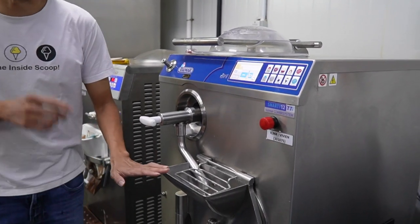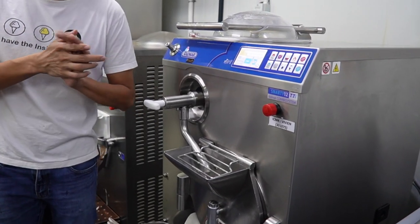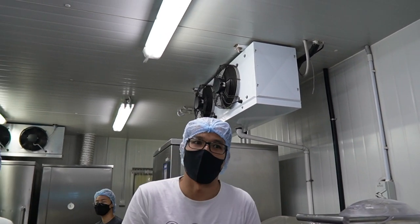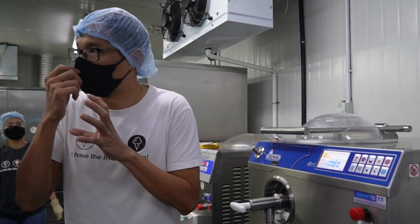Okay, not that long. The cleaning takes another about 10 minutes. So we actually have one batch at the bottom already, which is the previous, the one that they did this morning. So we're freezing it for you. So this one, as you turn and you cook, it's actually cooking the mix. After that, it goes into the bottom chamber. As it freezes, it breaks air into the ice cream mix.